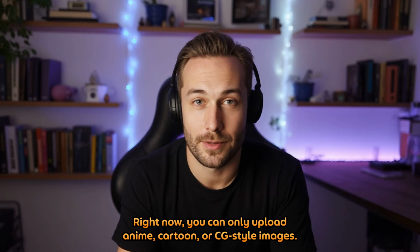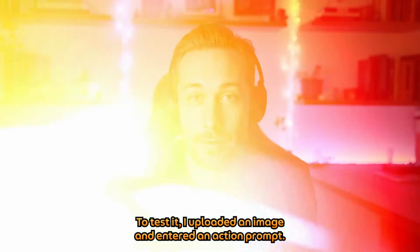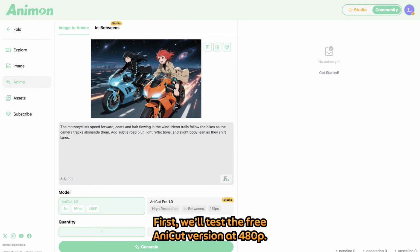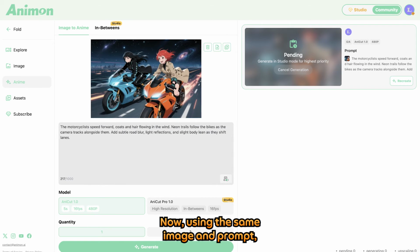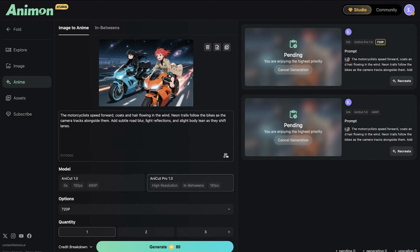Right now you can only upload anime, cartoon, or CG style images. To test it, I uploaded an image and entered an action prompt. First, we'll test the free Anycut version at 480p. Generate. Now using the same image and prompt, let's try the Pro version at 720p. Generate.